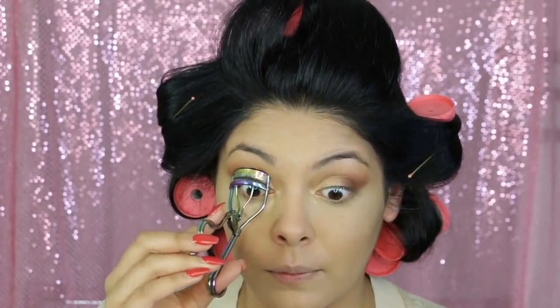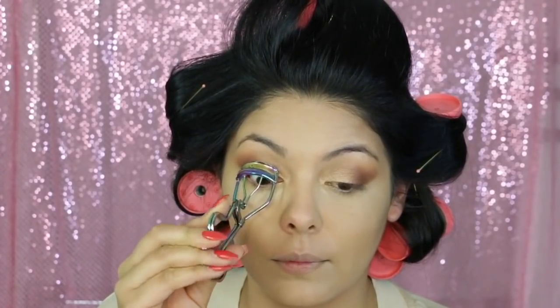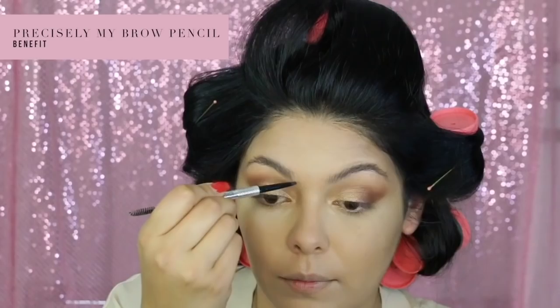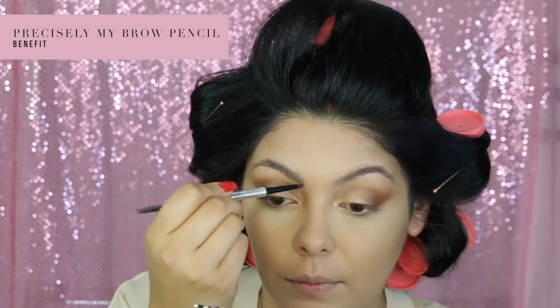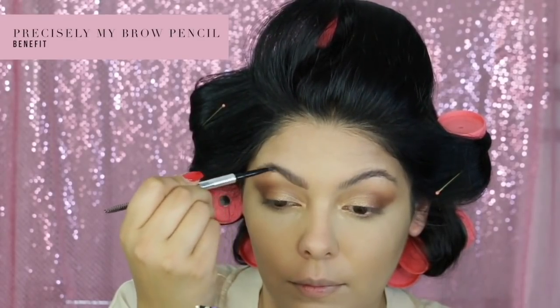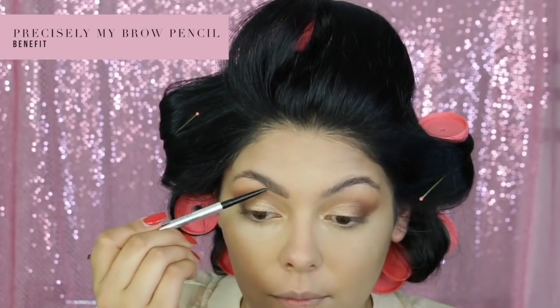Next, I'm going to be quickly lining my eyebrows because they are super distracting and so thin. I like to use a product from Benefit called Precisely My Brow Pencil in the shade number 4 with a really, really light hand, because unfortunately I went crazy when I was younger and tweezed my eyebrows so thin, the hairs do not grow back. So this pencil is definitely my friend.